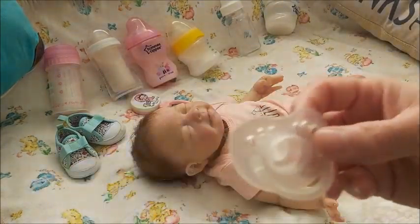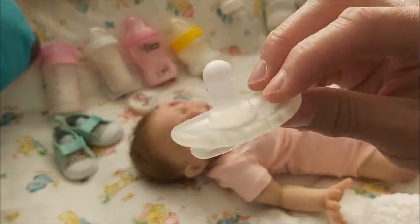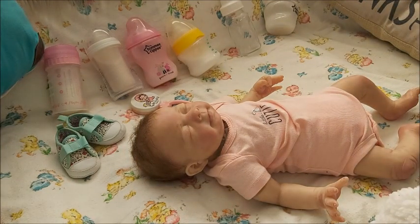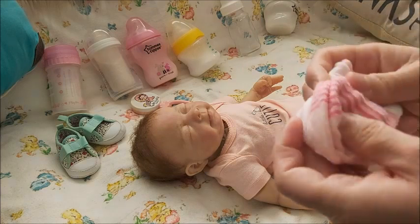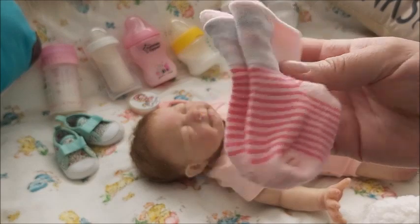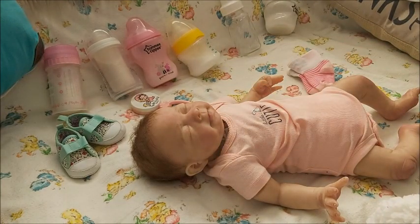I might want to try a new pacifier. Ooh, this has white stuff all over it. A new pacifier. We'll see. Although I do like this one. But I have this outfit for her. I have some socks, light pink and dark pink striped. It will match her outfit of what I chose.